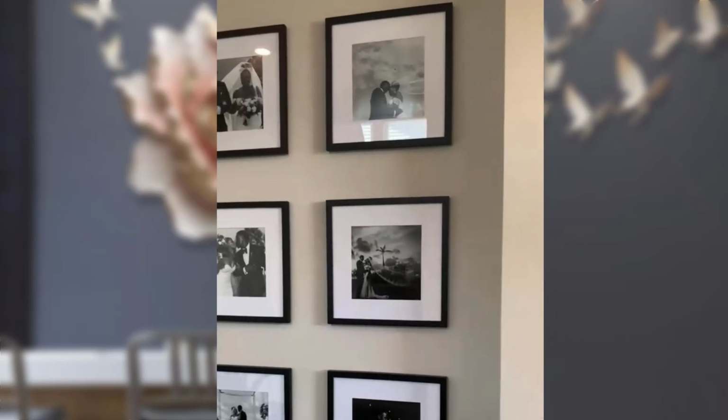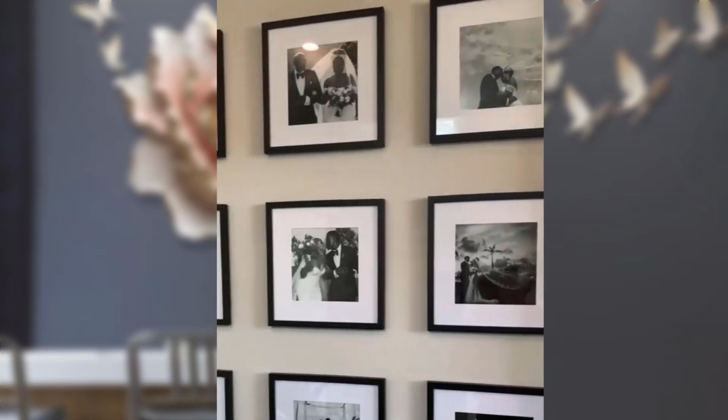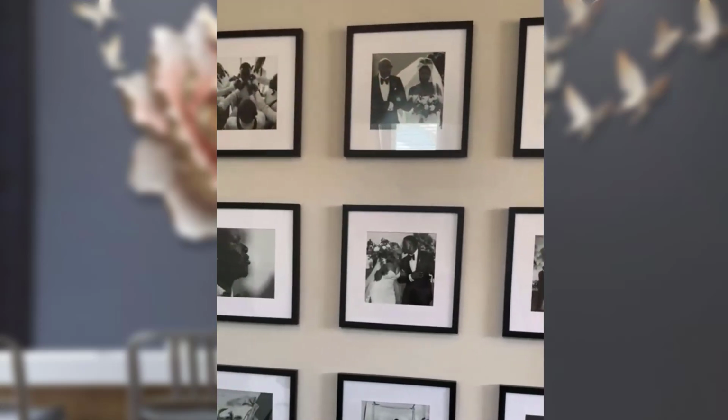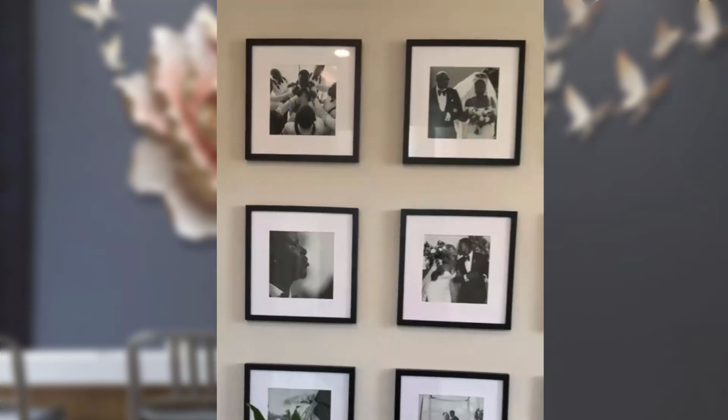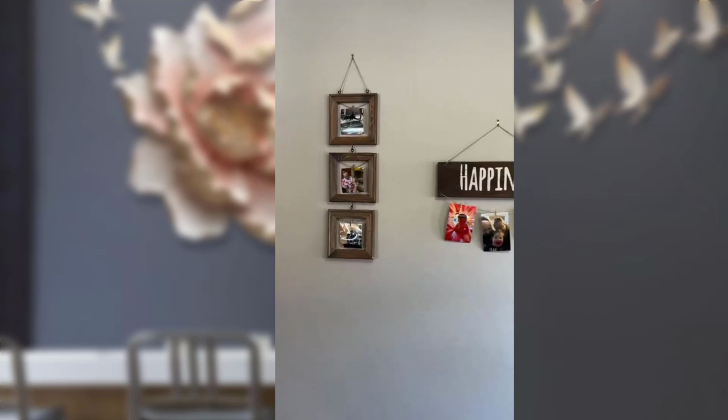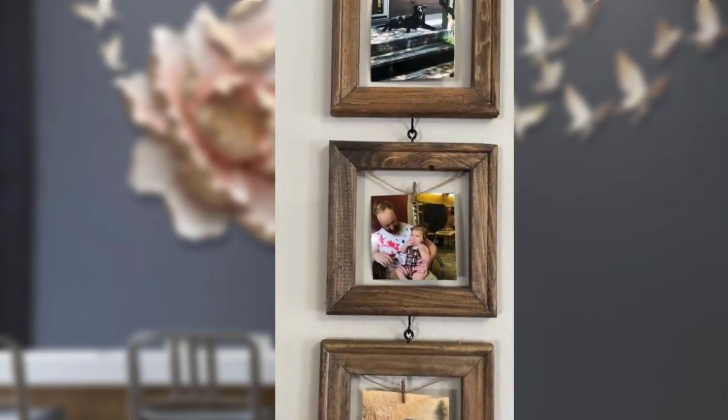Idea number 1. Framed memories. First off, let's personalize your space with framed memories. Print out your favorite photos or even postcards, grab some inexpensive frames and create a gallery wall. It's a great way to add a personal touch to your home without spending much.